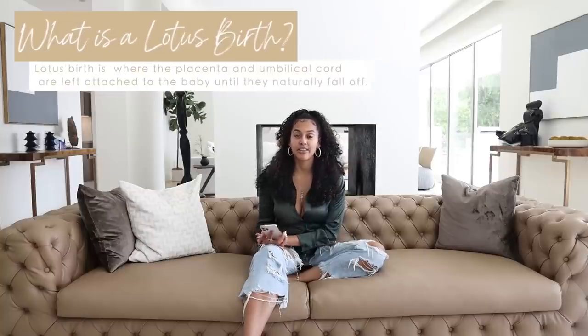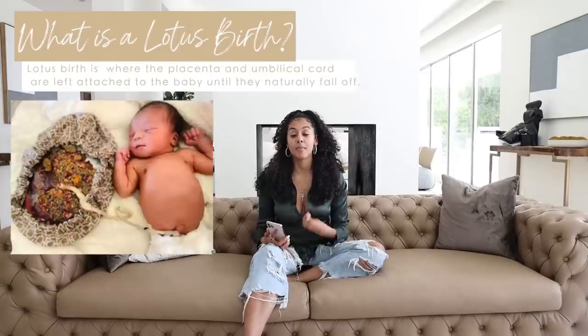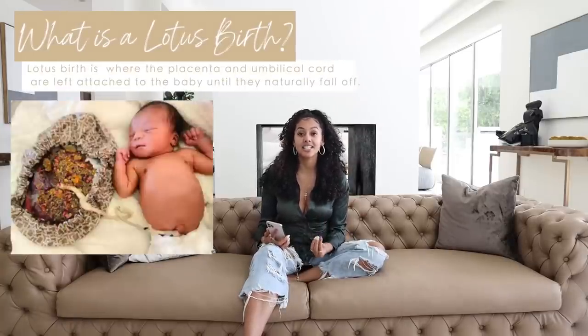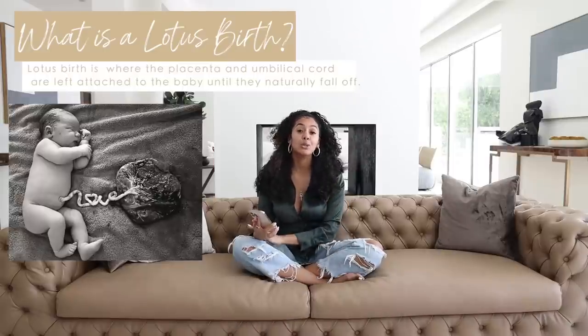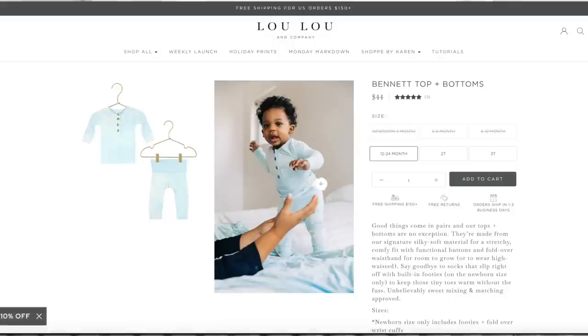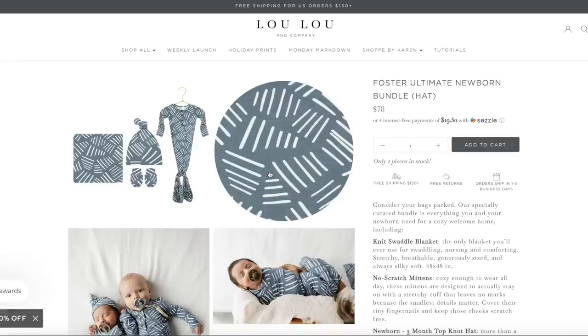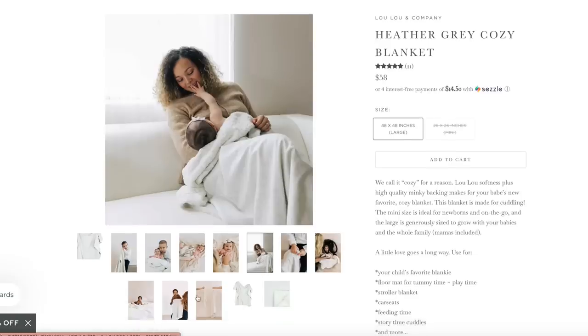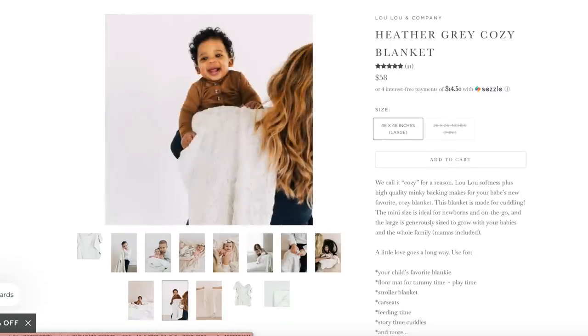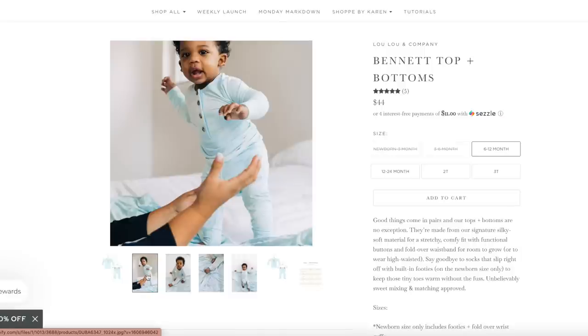Now getting into clothes. I did a Lotus birth, and one thing I did not consider was my son's umbilical cord was going to be attached to him, and that only meant that I could have him in certain clothes. So Lulu has a lot of my favorite things. I love their two pieces, I love their swaddle sets, and I love their gowns, and their blankets. Their thick blankets are a must have. Honestly, they have overall a really good range of baby products.